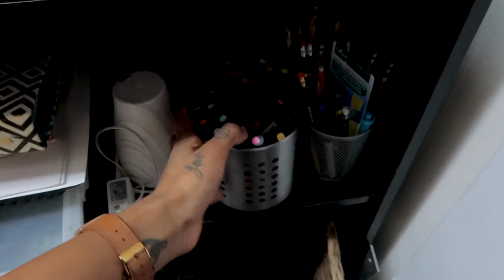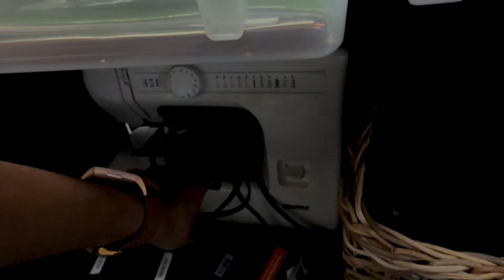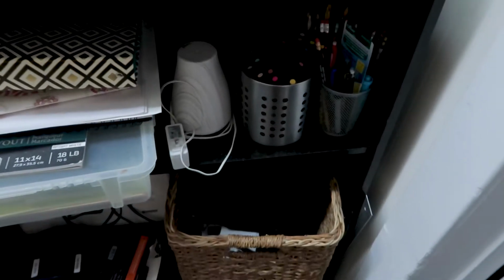And I have to get my arts and crafts. I have to fix that because it's all over the place, guys. Let me show you. So this is where I keep all of my markers. All of this stuff is just all over the place. This is all my camera stuff. There is my sewing machine. All of these are thread. So I just have to get all this together. So I'm ready to do this. Let's go.